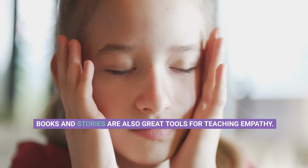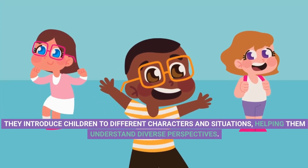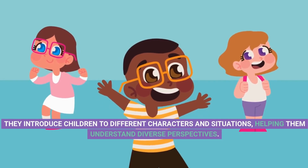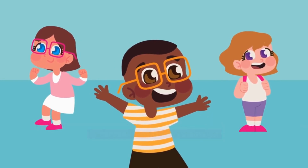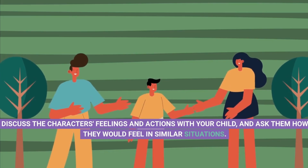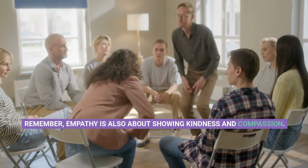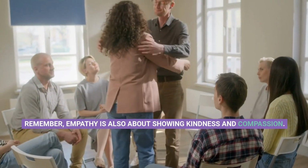Books and stories are also great tools for teaching empathy. They introduce children to different characters and situations, helping them understand diverse perspectives. Discuss the characters' feelings and actions with your child, and ask them how they would feel in similar situations. Remember, empathy is also about showing kindness and compassion.